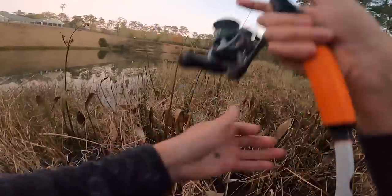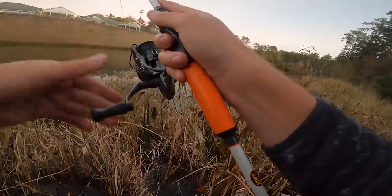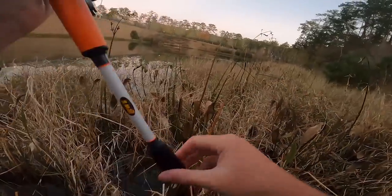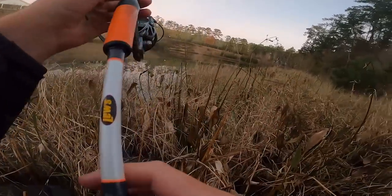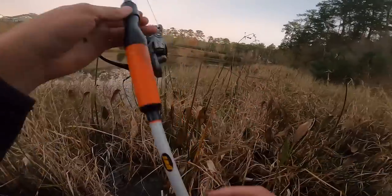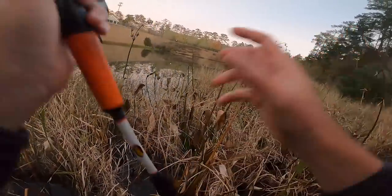I mean, for 15 bucks, I fished with a few things for $15 that were maybe worth $0. Like, you'd have to pay me to fish with them. This, like, I could see myself fishing with it. Not like my first choice, obviously. But I mean, I would throw it and probably still catch just around as many fish. Maybe not be able to cast as far.